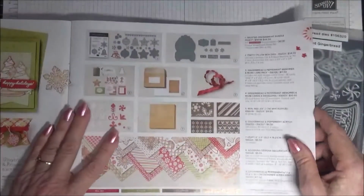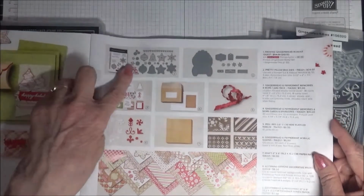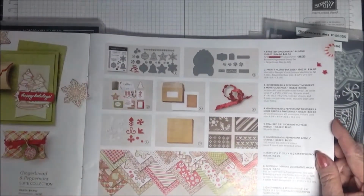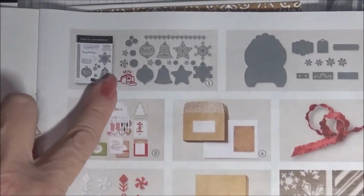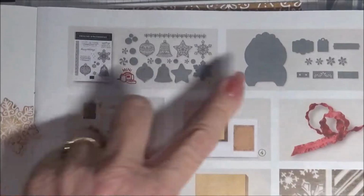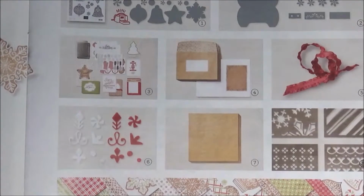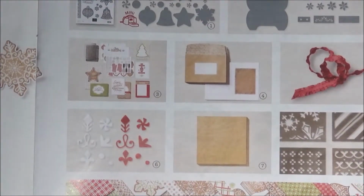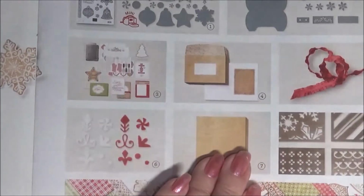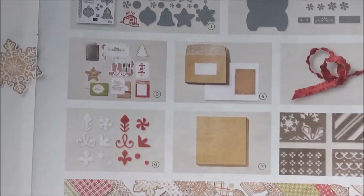Don't do what I did. I didn't buy all of the suite, and now I'm buying parts of it as I go along. I first started out buying the gingerbread bundle, and then I bought the pillow box dies and the DSP. Now I just bought the Memories and More pack too. I just bought the craft paper, and I should have bought the other 4 elements too. I didn't buy the ribbon because I have red ribbon. So you can do whatever you want.